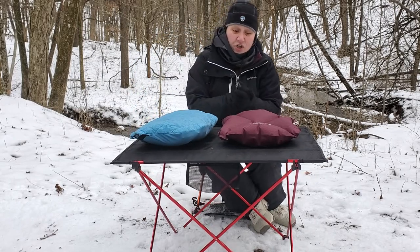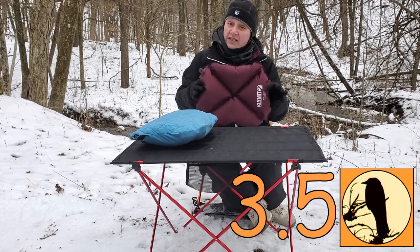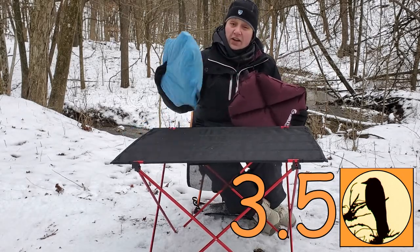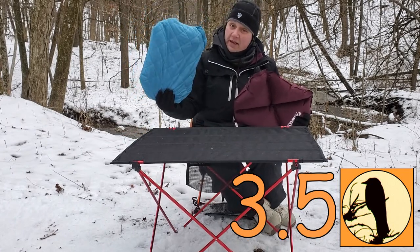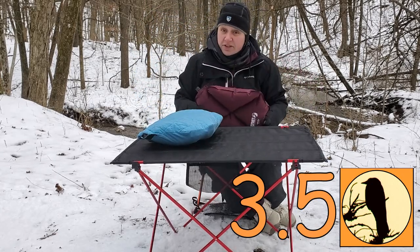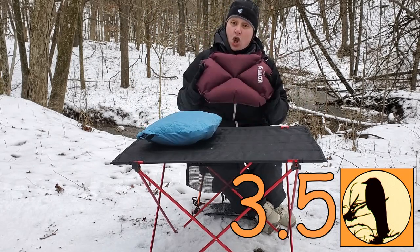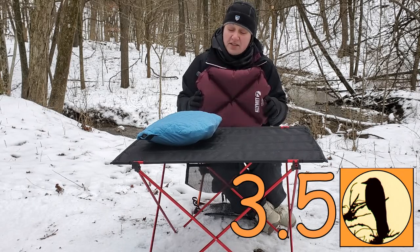So, in terms of price, it gets full points for price because it's only $15. However, when you consider that you also have to purchase a $15 case to make it more comfortable, it kind of raises that price up a little bit. In terms of comfort, based on this pillow without the pillowcase, no points. I know, I was so disappointed.